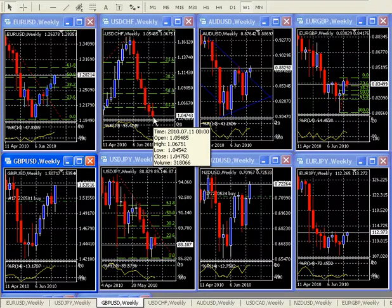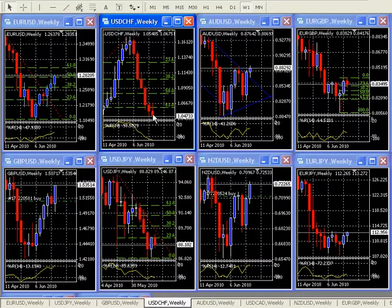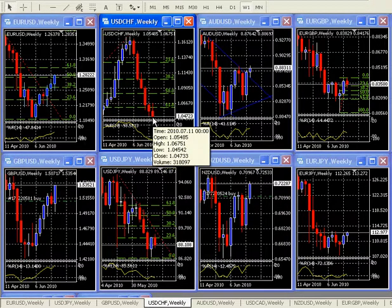Swiss on a weekly basis, which made the low of 1.0454 from a high of 1.0675. As we have indicated in our market view report, the 1.0530 would have been the key price level to look at, and once it has penetrated the downside, it would be targeting the 1.0380, which is not far off from the 1.0454 low that it has done this week.